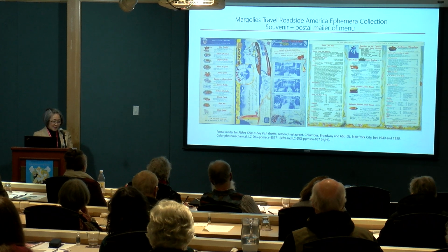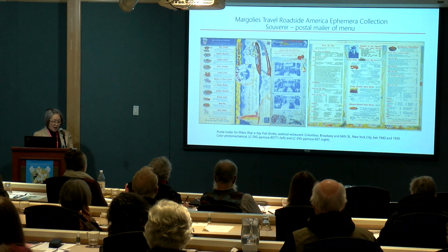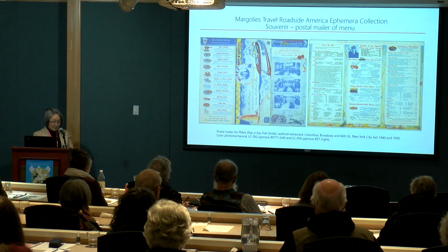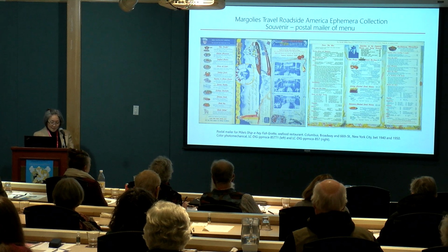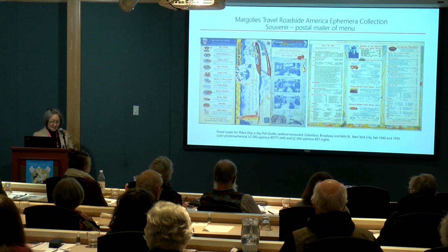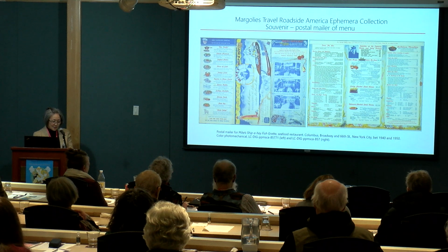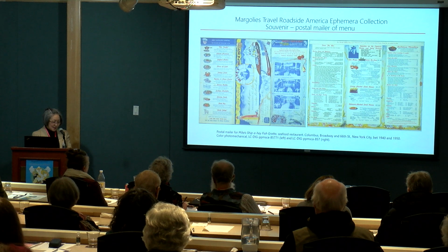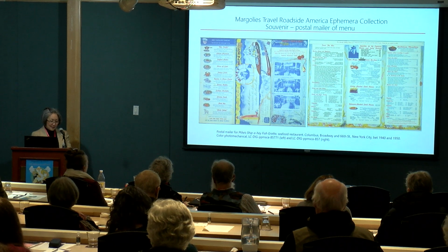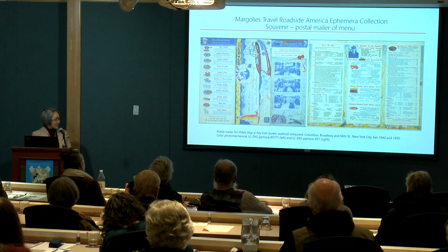This menu from 1944 is of the restaurant Mike's Ship Ahoy, located in New York City's really premium location of Broadway, Columbus Avenue, and 66th Street. There is a triangle area. It's a very premium location nowadays. And if you addressed it, they mailed it for you to anybody you wanted. So it was a good advertisement for the restaurant.